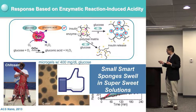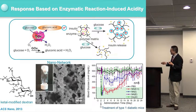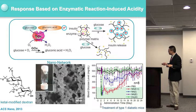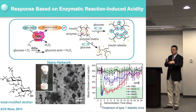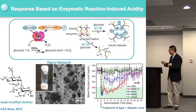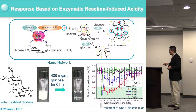So, the next example we call the nano network. It looks just like a nano network, with nano composites inside. It's a cross-linked structure. If you look into detail, each one is like a nanoparticle. But overall, it looks like toothpaste. Yeah, looks like toothpaste. But it can be injected underneath the skin and stay there. This material can be acid-degradable. In the acidic environment, it can be dissociated, and insulin can be promoted to release outside.